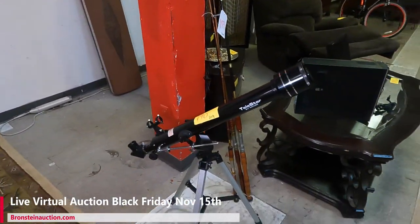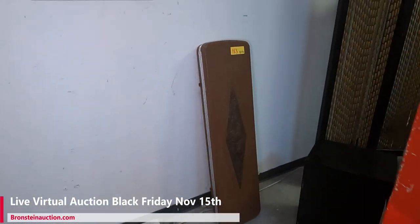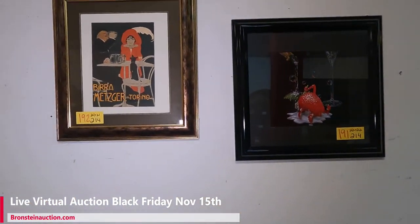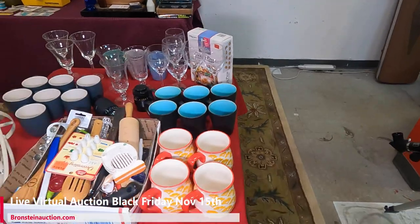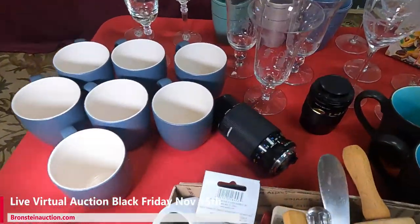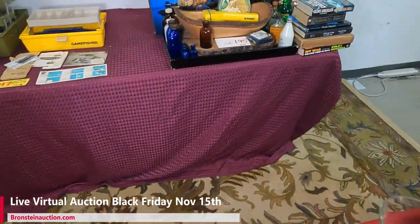Got a telescope, a Telstar telescope. And bring it on over here. Nice rifle case. Some really cool artwork. Absolutely phenomenal pieces right there. We're going to back you up and we're going to do a whole table lot right here. Check it out. Oh, wow. Look at that. Look at the camera lenses in there. Ooh, treasure, baby. Treasure. All right, bringing it on over here.